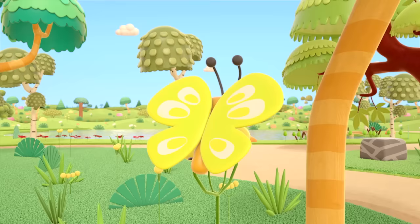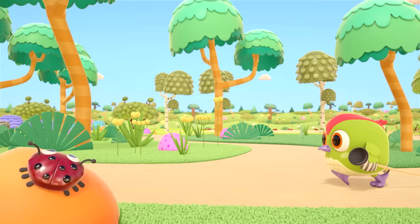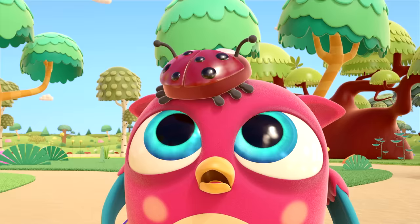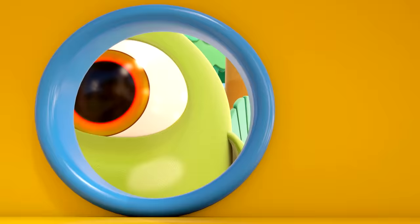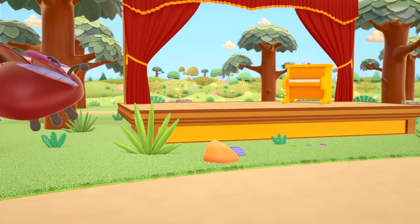What a beautiful butterfly! Ooh. And there's a ladybug. It's flying around. It's landed on Hop Hop's head. Little birds, look! The ladybug's your passenger. She's crawled through one of the holes. Ladybug, it's time for you to leave. Open the door, little owl. Goodbye. I wonder where the ladybug's off to.